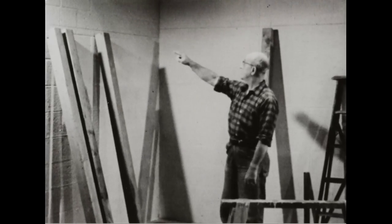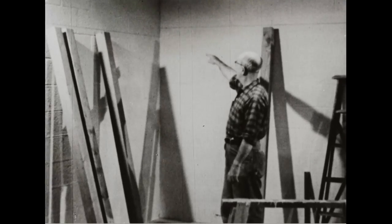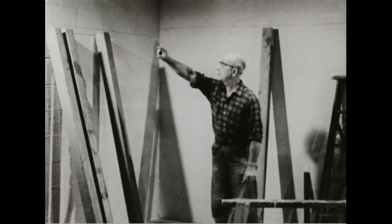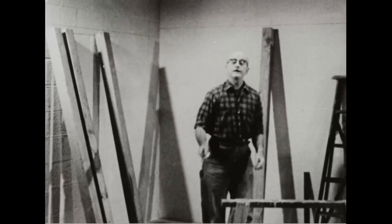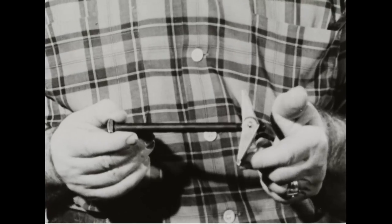Now you will notice that the line on this side is about 4 inches lower than on the other side. In other words, we're going to have a 4x4 beam over the top of these posts, but we will not need it on this side. Since this is a hollow concrete block wall, I'm going to use a toggle bolt.